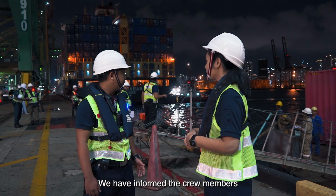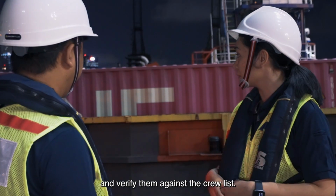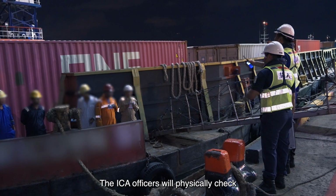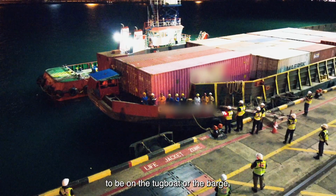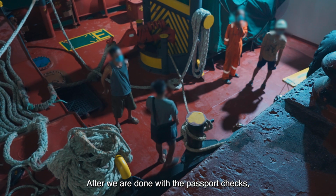We have already informed the crew members to actually gather over here. So this is where we'll check for their passport and verify them against the crew list. So what happens during this verification phase? The ICA officers will actually physically check the details against the crew list. So anyone found not to be authorized to be on the tugboat or the barge will be considered as illegal immigrants.